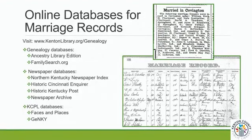And you certainly want to go to Genki, which is our genealogy database. We have indexes to church records in there, and some of those include marriage records. So you'll want to head over there and search through Genki, and also our photograph collection database, Faces and Places.